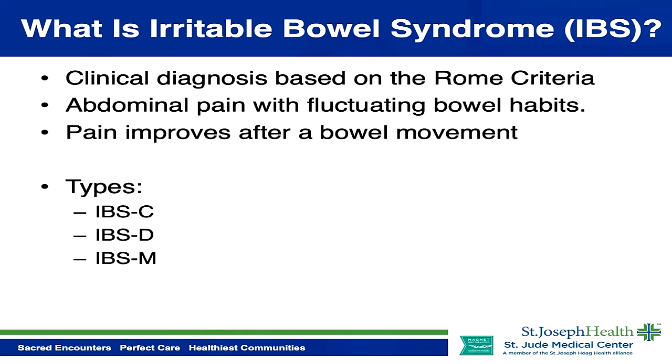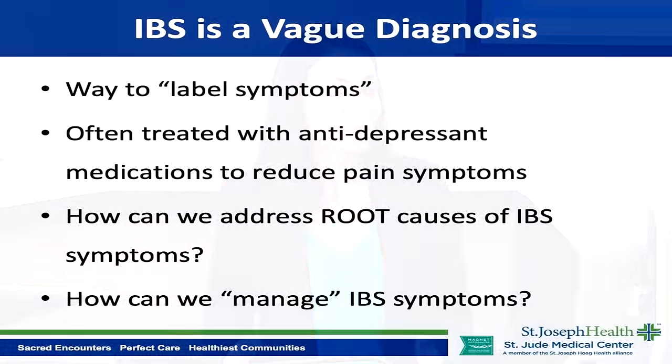Let's face it, IBS is a vague diagnosis. It's kind of a way to label symptoms. It's often treated with antidepressants because antidepressants reduce pain signals going from the gut to the brain. But how can we really address root causes of IBS? And how can we help patients manage their IBS symptoms?